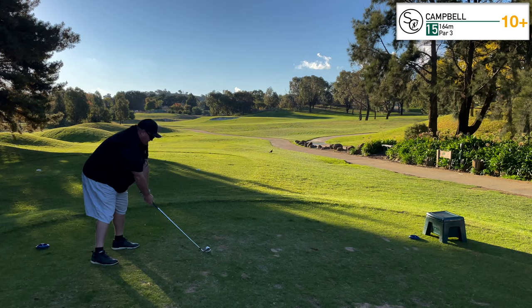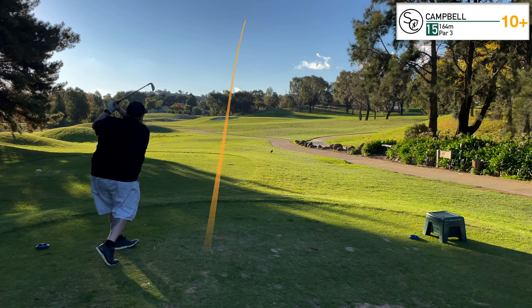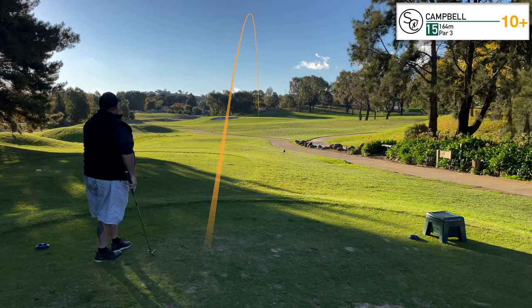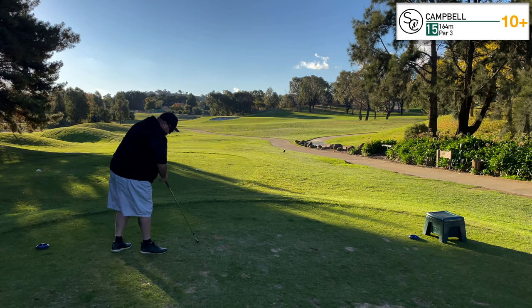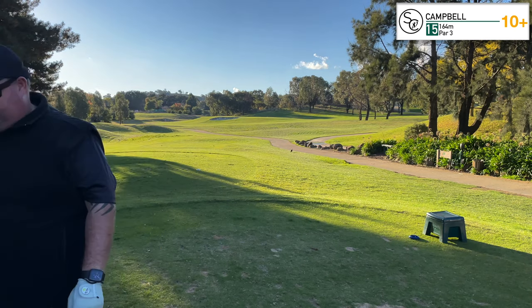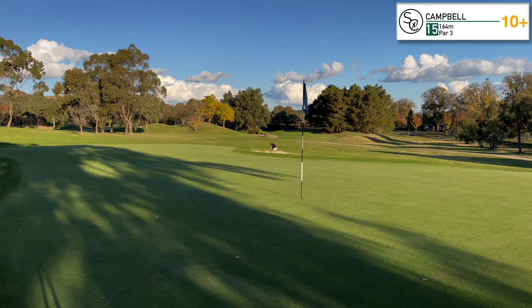So the beautiful afternoon light now, just coming through the long shadows on the par 3, 15th. Struck this 5-iron nice, but just caught the front edge of the green, and there's a big false front there. Rolled all the way back down, unfortunately. Pin was in the back left.